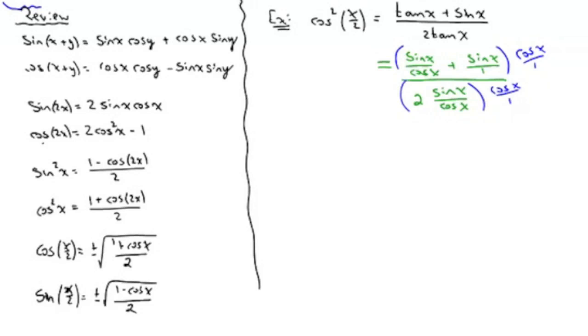So if you multiply everything by cosine, this becomes sine x plus cosine x sine x over 2 sine x. Cosine x, sine x. Can you separate them? Can you do sine x over 2 sine x plus cosine x over 2 sine x?